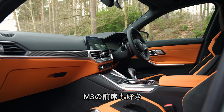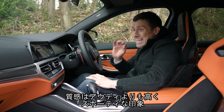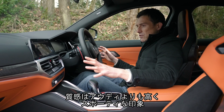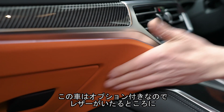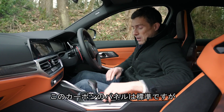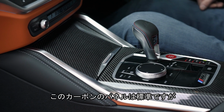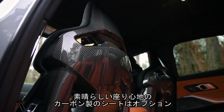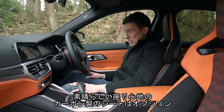I prefer the BMW here in the front as well. I think the quality is even better than in the Audi, and it just has a more sporty feel to it. This one actually has the upgraded extended leather, so you get leather pretty much everywhere, which is really nice. It does come with this carbon fibre as standard. What you don't get as standard though are these carbon fibre back sport seats, and they are absolutely glorious to sit in. I love them.